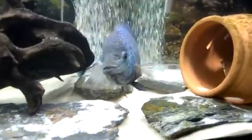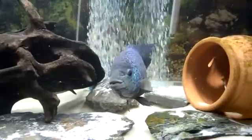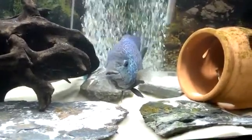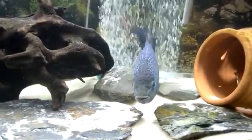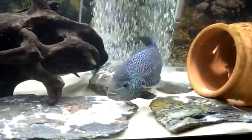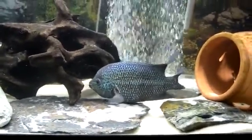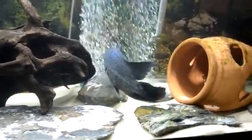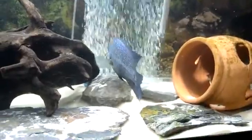Now I can almost get them attacking the siphon in the tank. I'm really not too much on promoting my fish's aggressiveness and glass banging. If it comes out, it comes out. Now, I've had a lot of glass banging fish, and sometimes it's more of a pain in the butt. They tend to damage themselves on the filters and other objects in the tank.